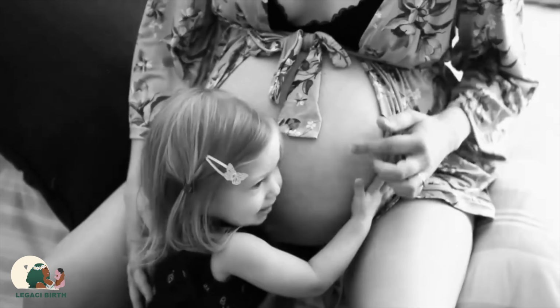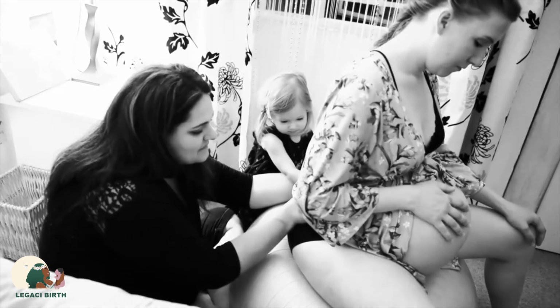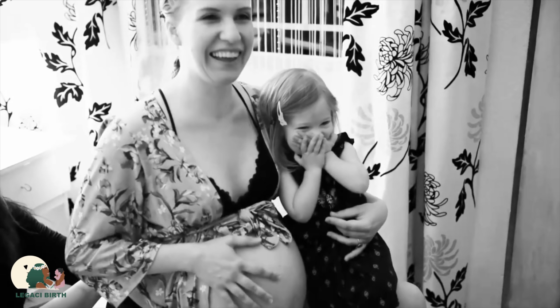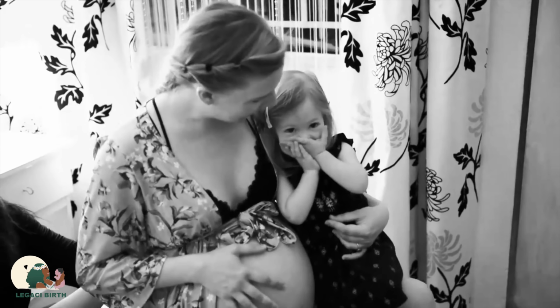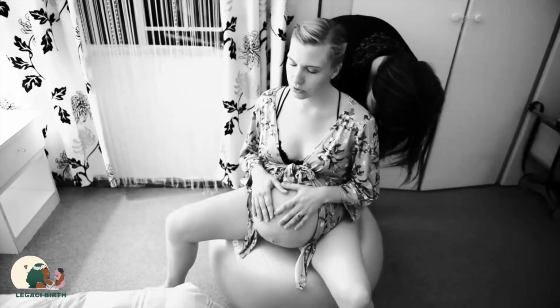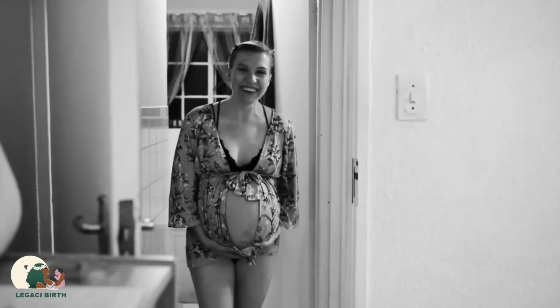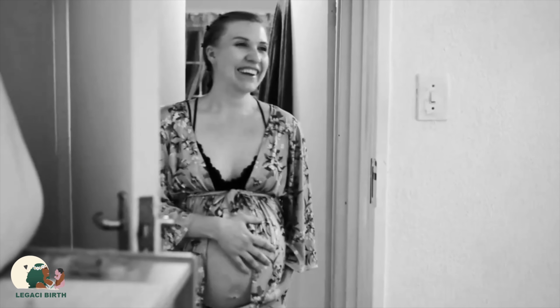Another thing that's great is when you see her swaying her hips while she was walking or standing, because that actually helps to guide the baby into a great optimal position for birth. So enjoy the times where you can sway and move and dance a little bit with your kids or your partner.